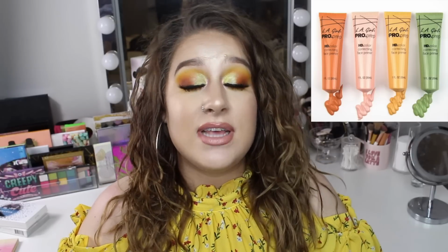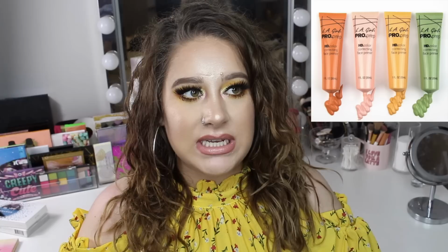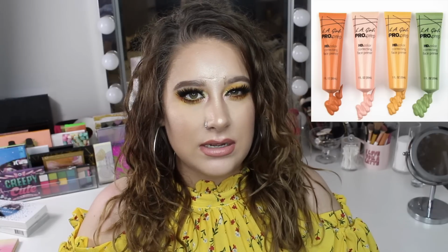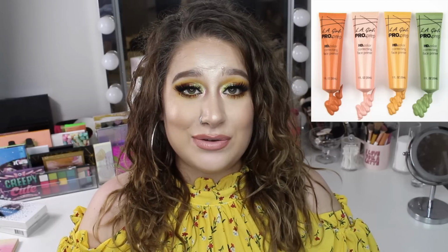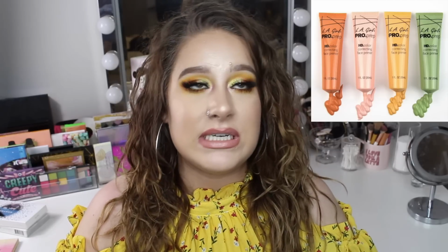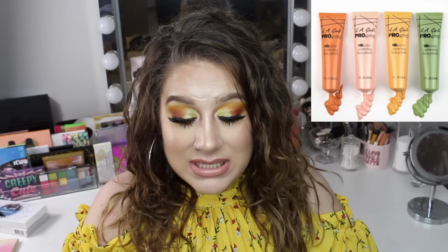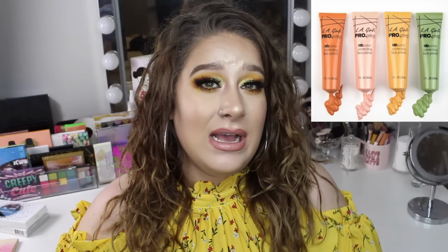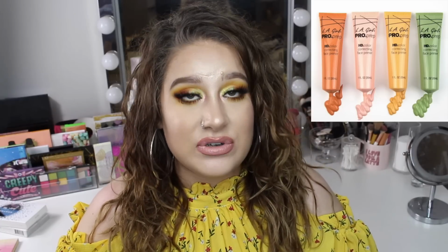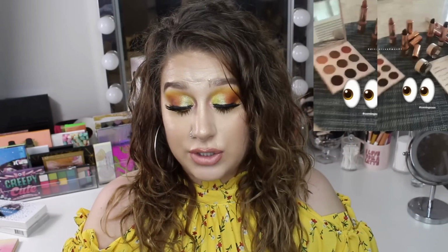I'm not really sure. So LA Girl is coming up with some new primers, and these are color correcting primers. I feel like LA Girl has been kind of behind a little bit. When I saw this poster first, I was like, oh, what is Revolution coming out with now? But then I realized, oh my god, it's not Revolution, it's LA Girl. I'm not gonna pick these up. No, not for me. I never color correct. Never.